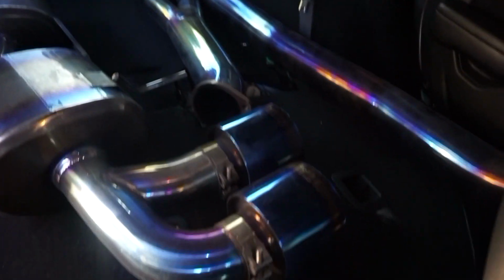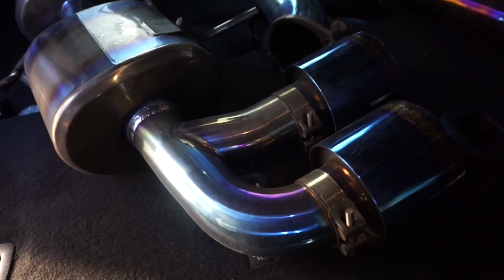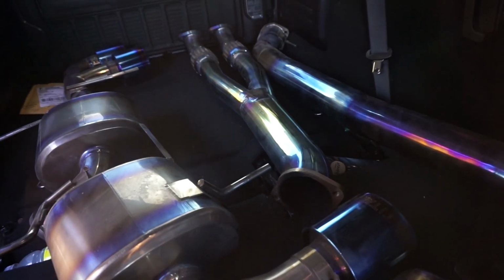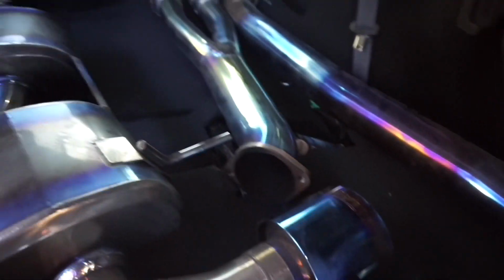Just picked up an exhaust for the GTR. Full titanium, boys. Very nice. This is a Lenny, I believe. I'm not sure if I'm pronouncing that right. It is a UK brand, full titanium, everything. So obviously a stupid light. Never had a GTR with a titanium exhaust. And it's pretty cool because the guy used it for a few months, so it's already nice and burned, got some nice color on it.